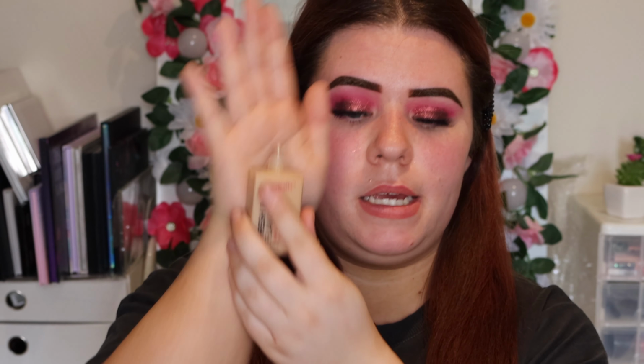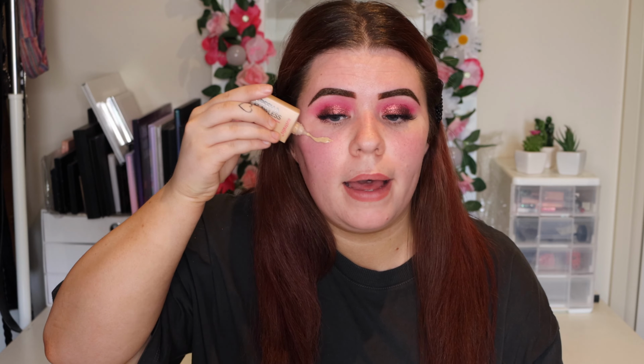It's got a squeezy applicator, which I really like. I don't know why I like these applicators. Actually, you know what? You're not meant to do this, but I'm going to put it right on my face. Why not? Let's wait for the comments of, that's way too much foundation.